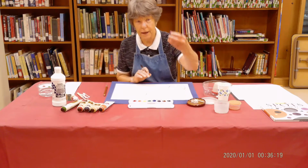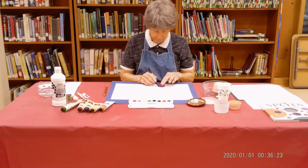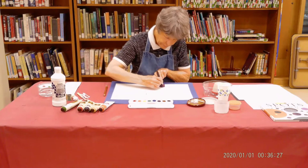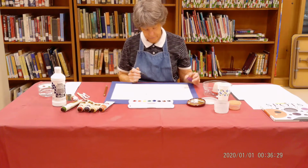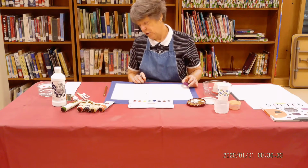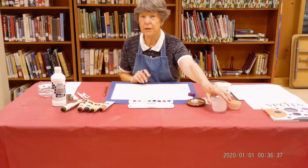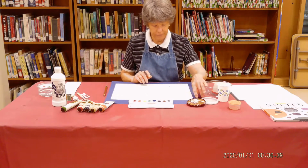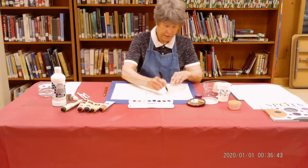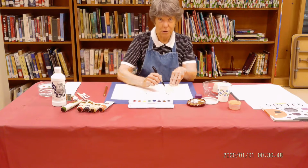Maybe you have a bottle cap, something like that. I think I'll do some little bottle cap, round, smaller shapes. There, that looks pretty good. Sometimes I want to turn my head and look different ways at the paper to see if I'm doing the shapes just how I want them. And of course, there's no perfect way, is there? Nope. Because art is always right.